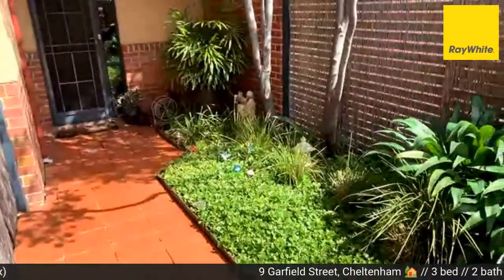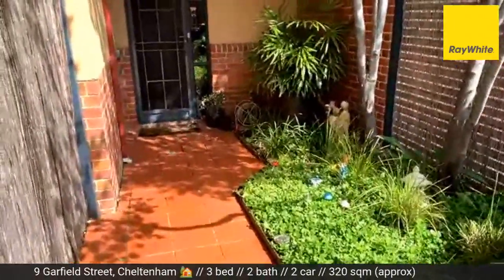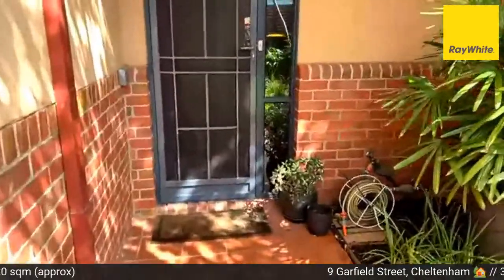We are at the front of the home now, so we'll probably slowly walk up to the front door of the property, and then I might get you to just flick the camera all the way back from the front door so people can see what it looks like.